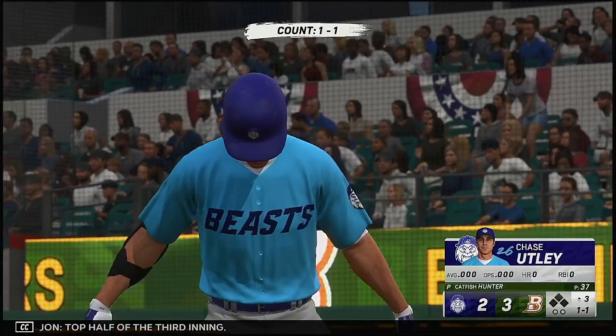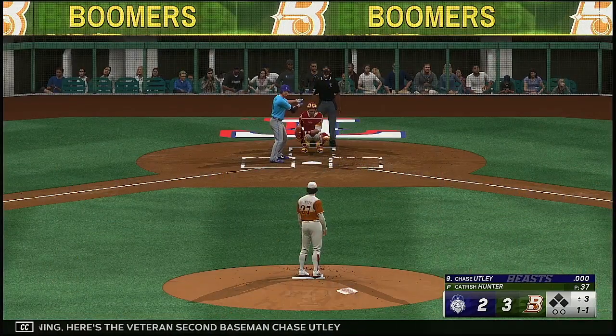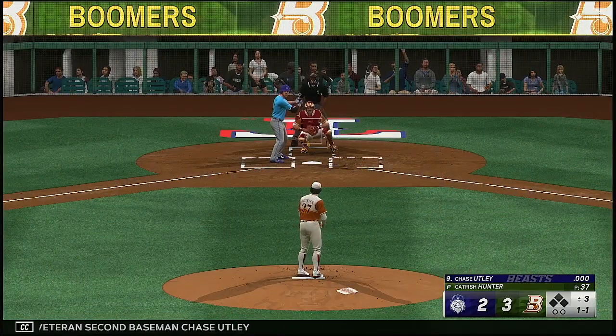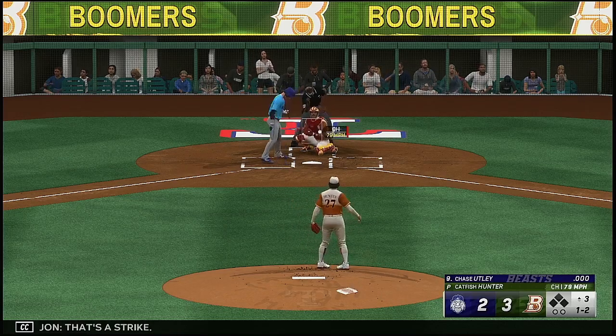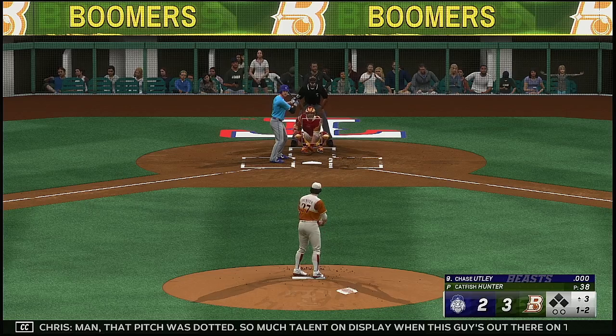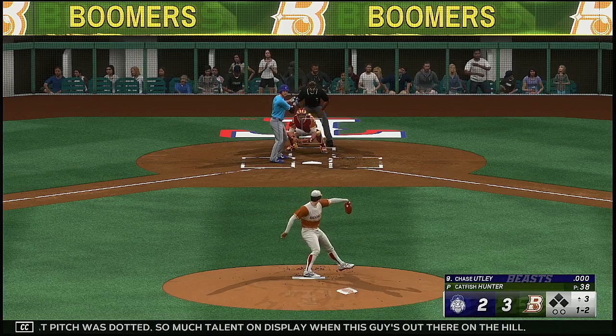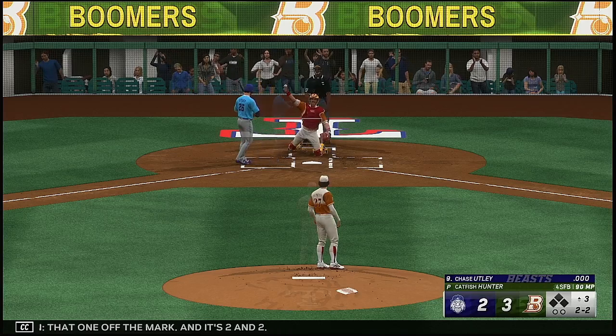Top half of the third inning. Here's the veteran second baseman, Chase Utley. That's a strike. And the count one and two. Man, that pitch was dotted. So much talent on display when this guy's out there on the hill. That one off the mark. And it's 2-2.